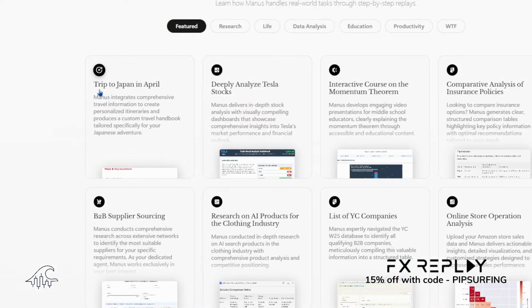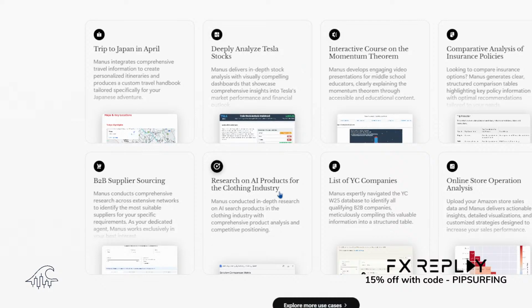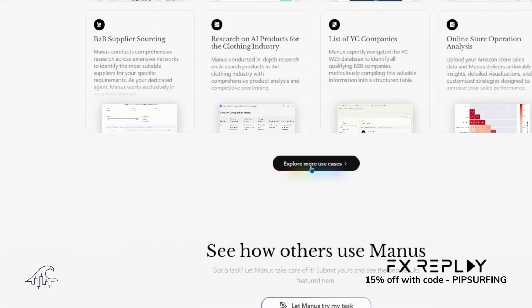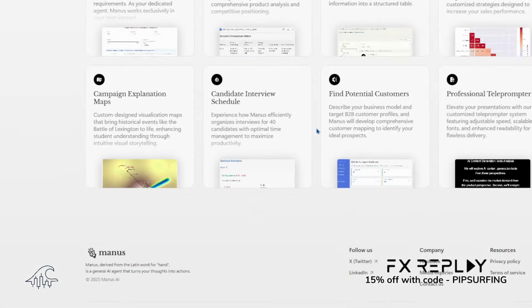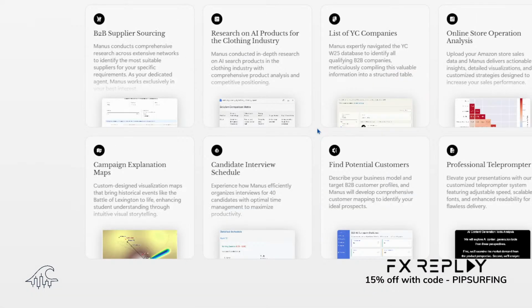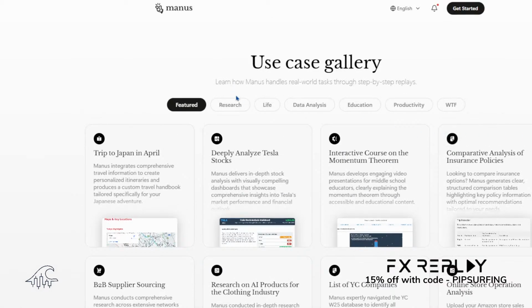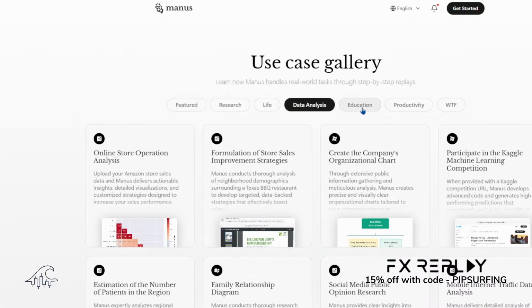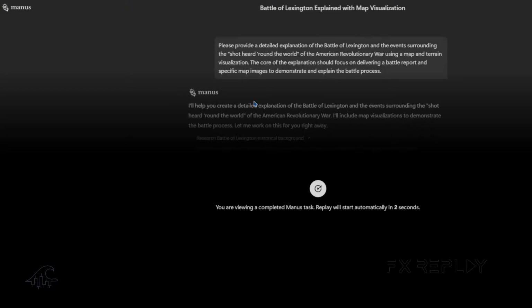Okay. So you can see here, deep analytics and a Tesla stock. These are all examples. You can go and look at the examples of what it can do. It is extremely powerful. Extremely powerful. So I highly recommend you go and look at it. But these are the new emerging AIs. They are capable of doing insane things that AIs previously could not do.